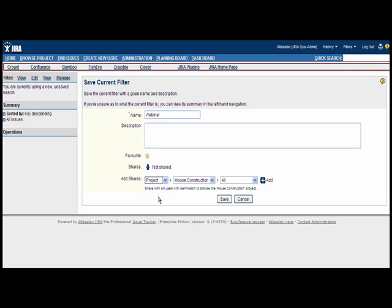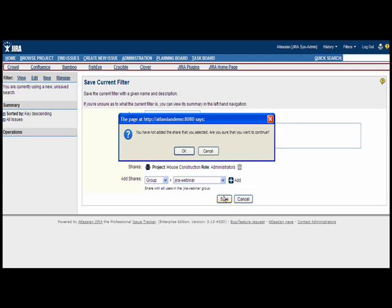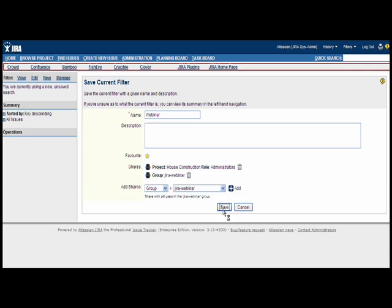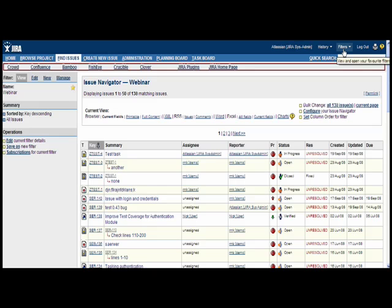You can take this a step further and also share it with a role in that project. So we'll go ahead and add these users, and we'll also add a group. And the group we're going to add is the JIRA webinar users. So now that we've gone ahead and saved our filter, now you can go ahead and click on the Filters tab, and you can see that we have the webinar filter saved.